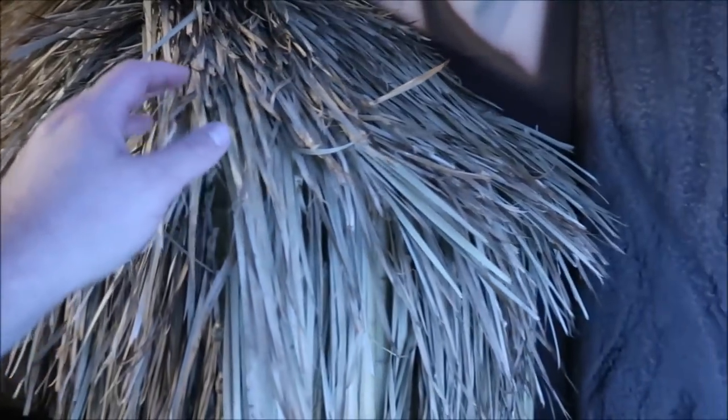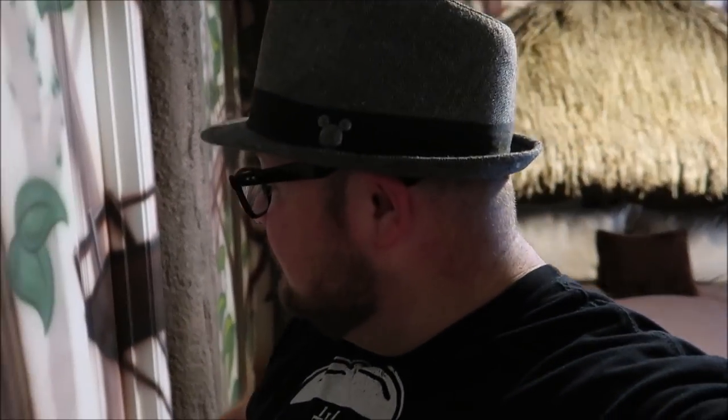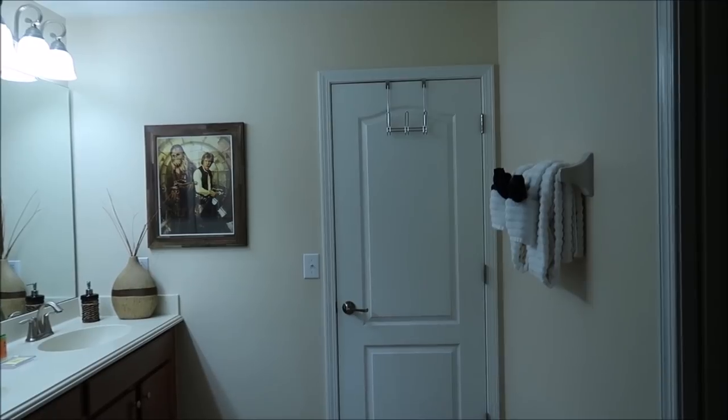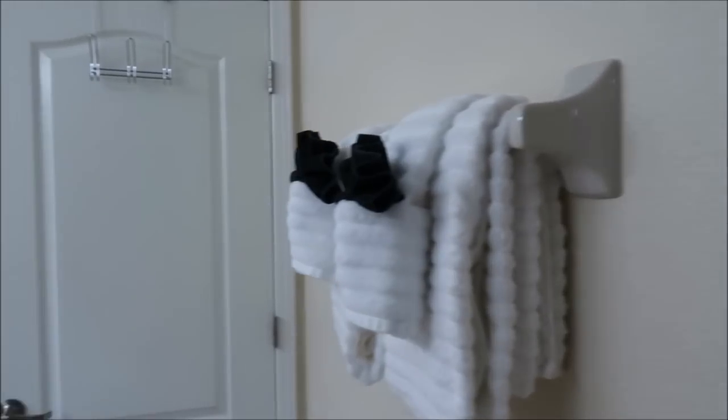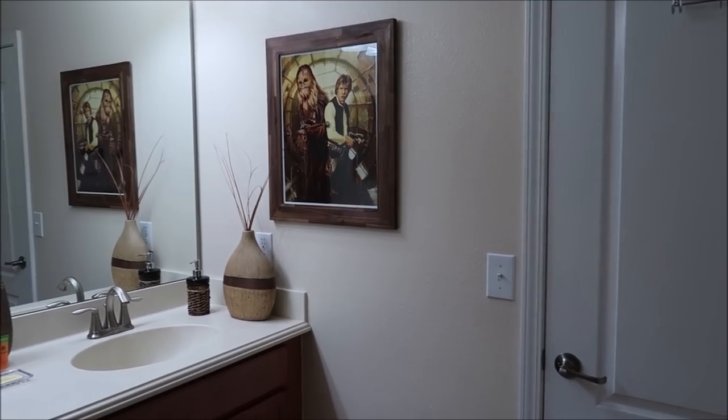Unbelievable. I love this. This one has a bathroom as well. Oh yeah, it's a nice bathroom. It's so cool how you transition. Like right now, we're in Endor, and now we're in the lavatory. This is nice. I don't think this one has a shower. Oh, it does. Would you look at that? So beautiful. And this one's a shared bathroom. So we have another bedroom on that side that we have to check out.